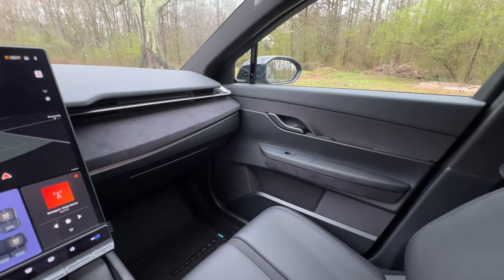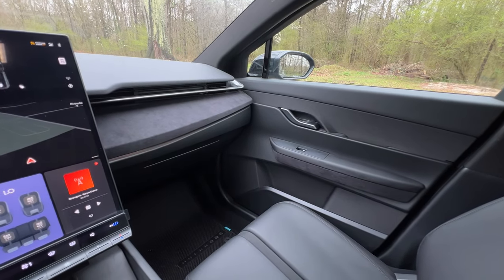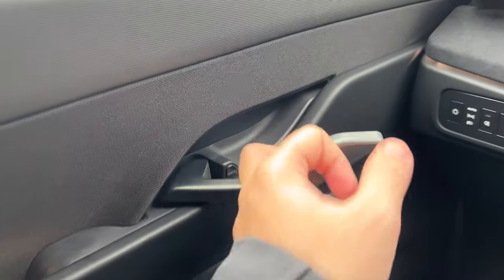Not much to show you on the passenger side over here. They just have a window button, other than some storage there in the door. All right, let's check out the back seat.